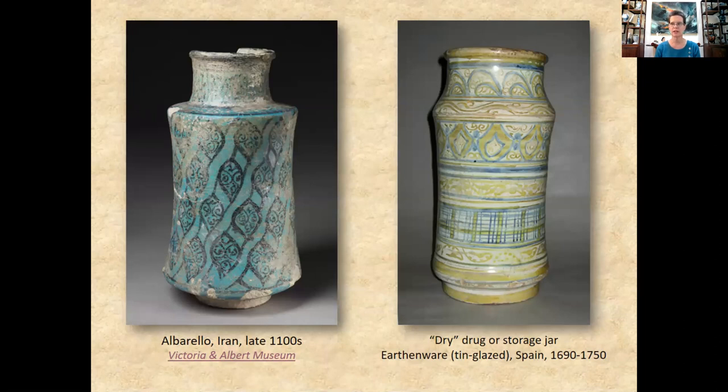could be a little later than that. And that region, of course, had been controlled by the Near East for a couple centuries. Not surprising that the design would hold on there.